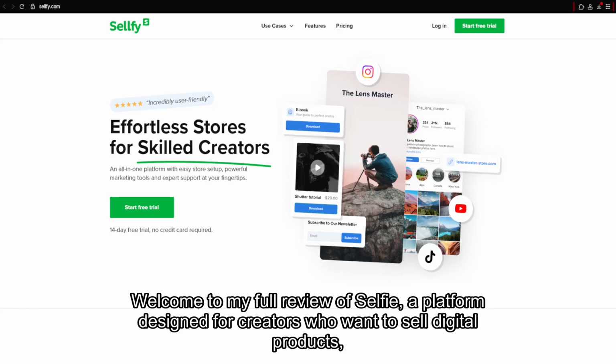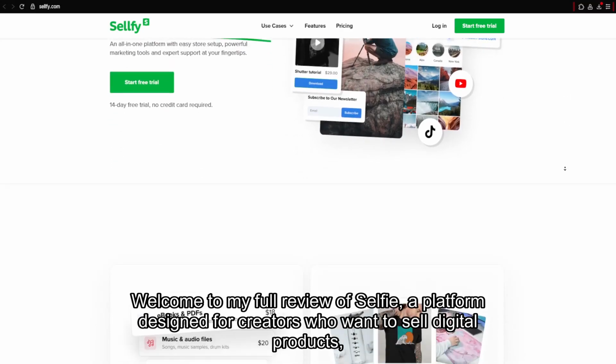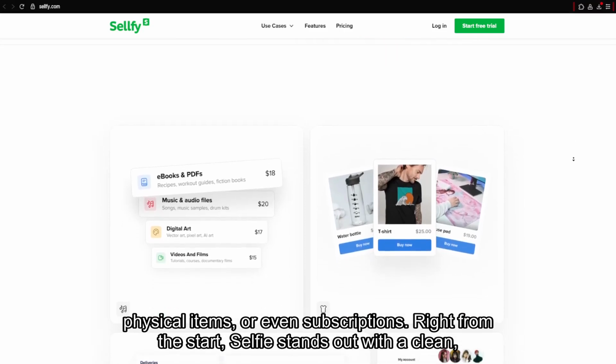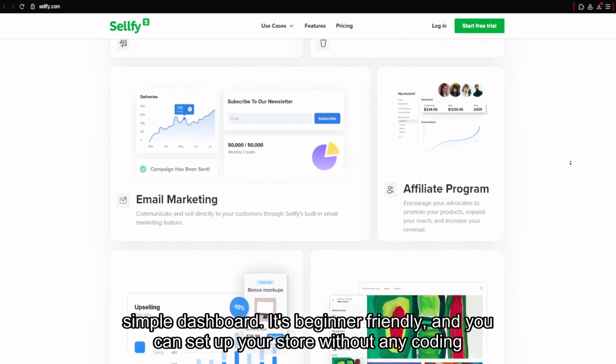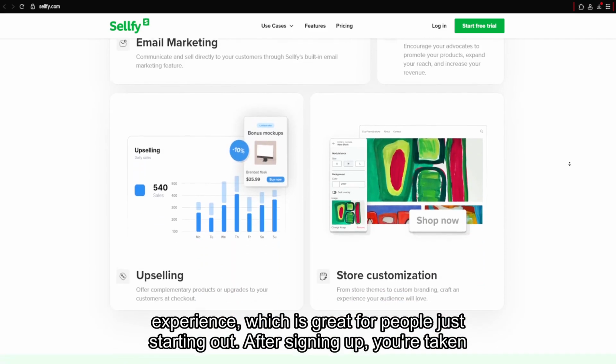Welcome to my full review of Sellfy, a platform designed for creators who want to sell digital products, physical items, or even subscriptions. Right from the start, Sellfy stands out with a clean, simple dashboard. It's beginner-friendly, and you can set up your store without any coding experience, which is great for people just starting out.